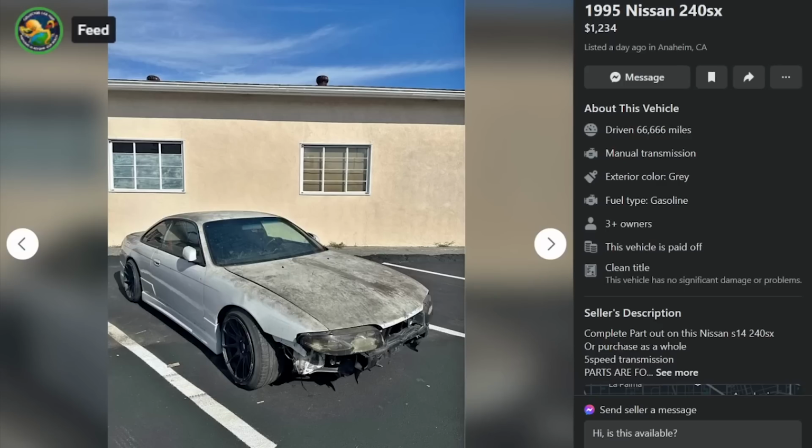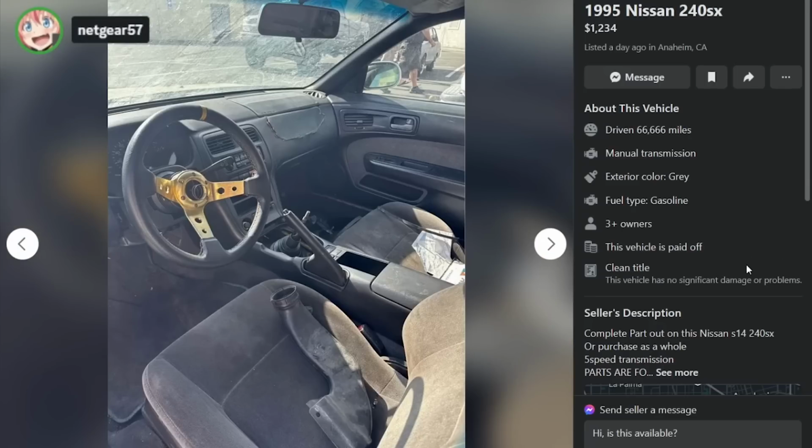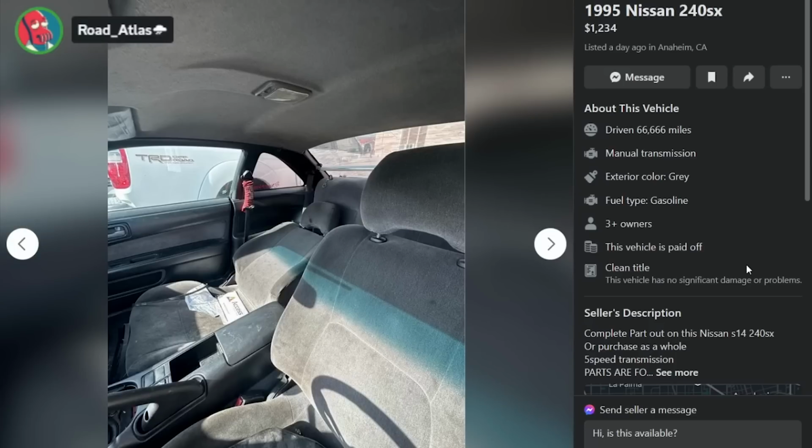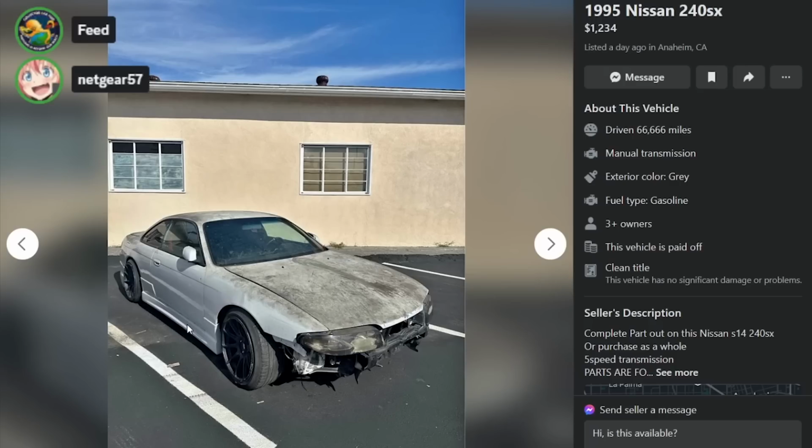Ooh, this one's nice. Here's a 95 240SX a day ago, Anaheim, California. Fake miles. Complete part out. Nah, never mind. This car's nothing. It's like the color just changed and that was it. The car's been parked under a tree for 30 years. It's been hanging out for a very, very long time. It looks like somebody painted it Nardo gray and then neglected it ever since Nardo gray was popular.